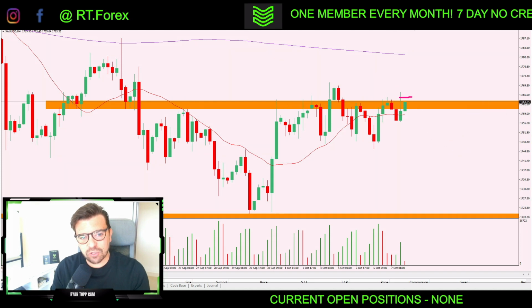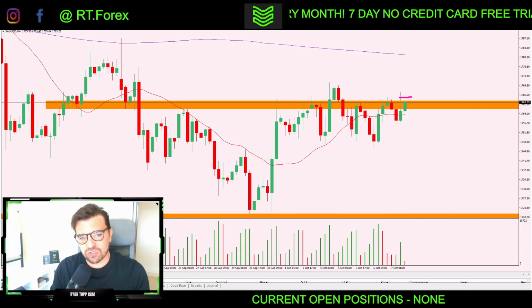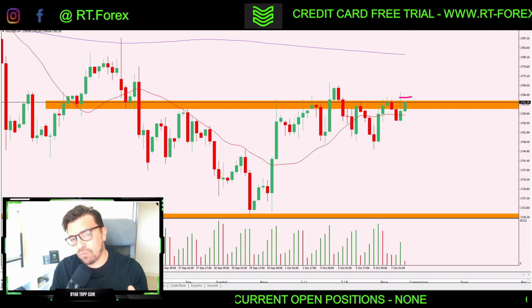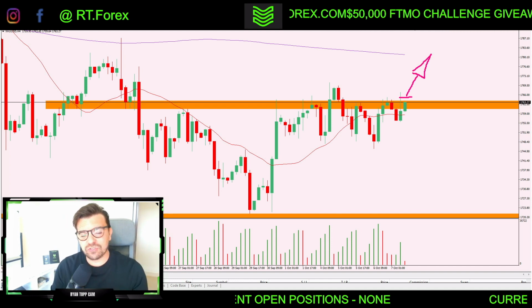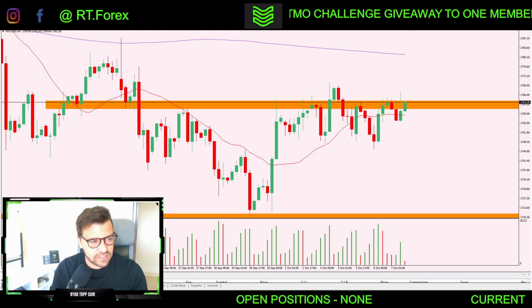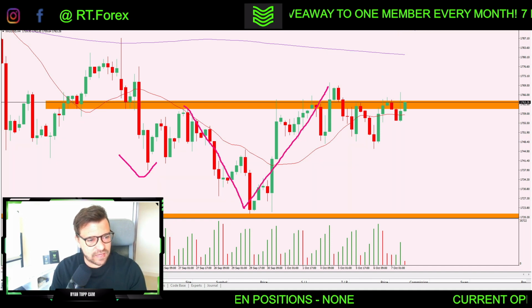So I think if we get a close above this resistance zone on this next 4-hour candle, depending on when you're watching this, that would be a decent sign for possible counter trend longs in gold, because this is not a bad setup. Again, we can look at it as a head and shoulders.